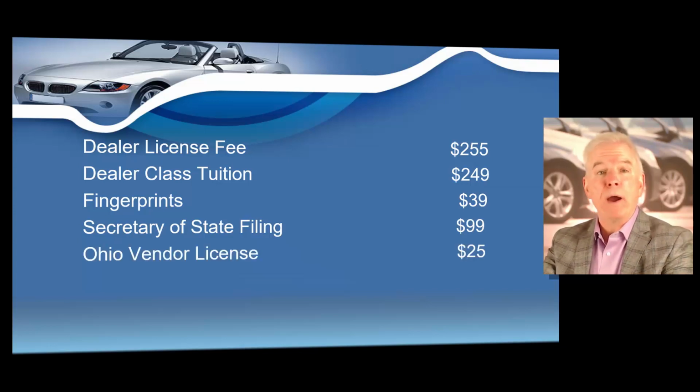You're also going to be required to obtain an Ohio vendor's license, which costs $25. And I want you to know there are companies out there that'll charge you $300 to help you apply for your Ohio vendor's license. Well, I'm going to show you how to do it in your dealer training class. I'll make it as easy as possible so you can easily do it online. And I'll show you some screenshots. We'll actually do a scenario online in your class, but you can also go to your county courthouse directly and get your vendor's license. So that's going to cost $25.